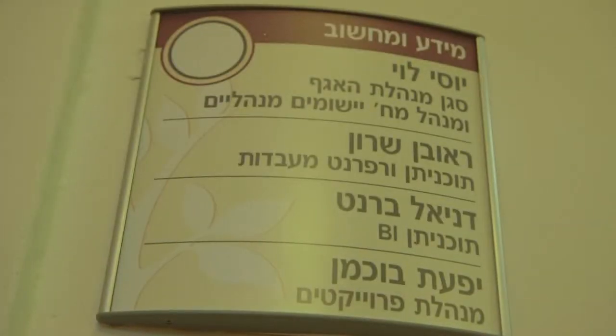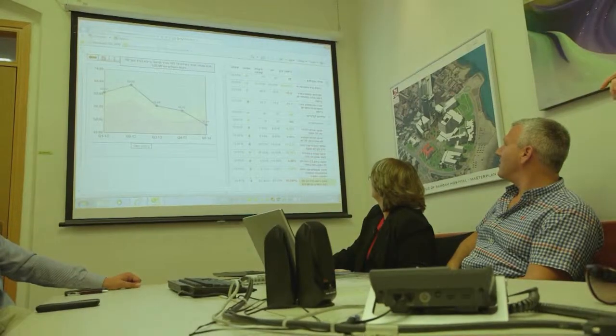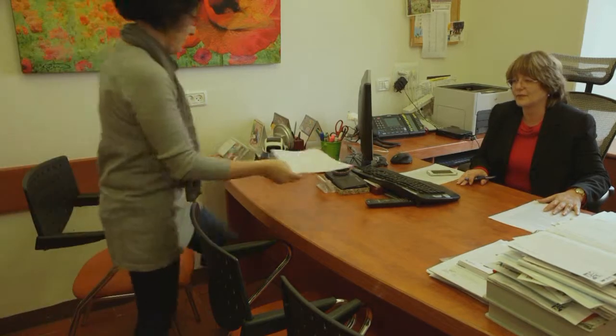Rambam Medical Center has chosen Opisoftcare as its performance management solution. The solution is now integrated into all the hospital's management processes and has become Rambam's North Star, improving its clinical, operational, financial, and patient experience metrics.